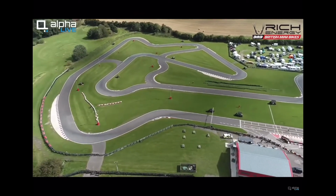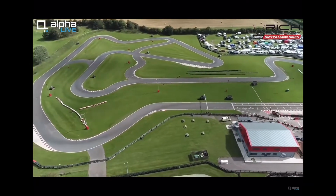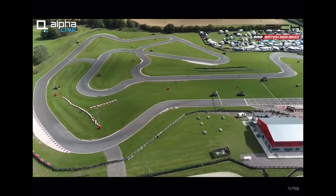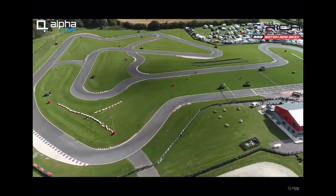It's arguably billed as the fastest karting track in the UK, so when the minibikes go there as well, there was a lot of speed out there. It's a very fast-flowing circuit. As we can see here at Whilton Mill, this has got a bit of everything.